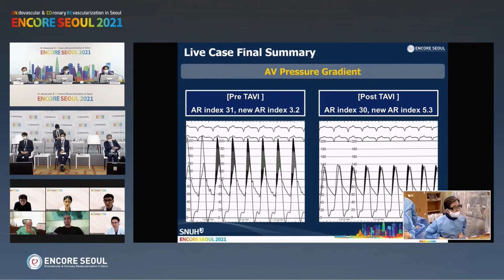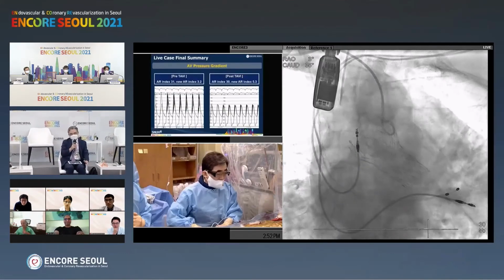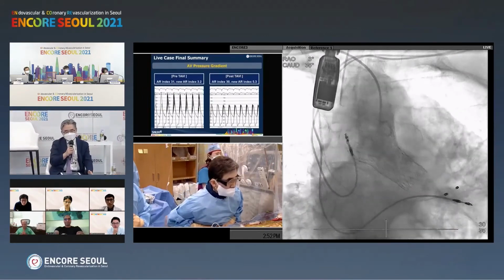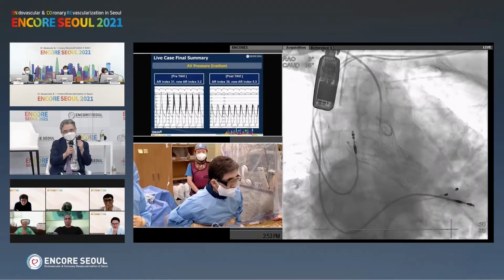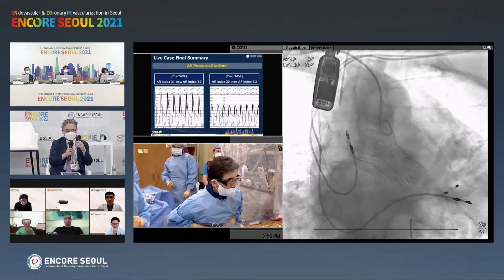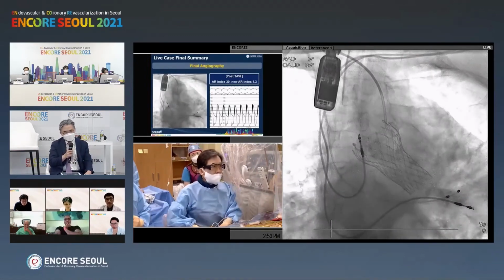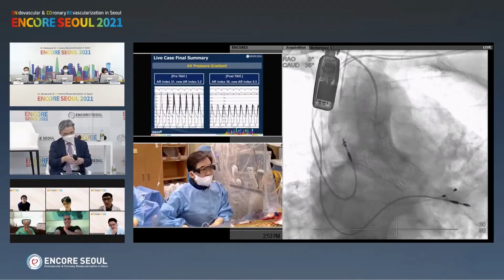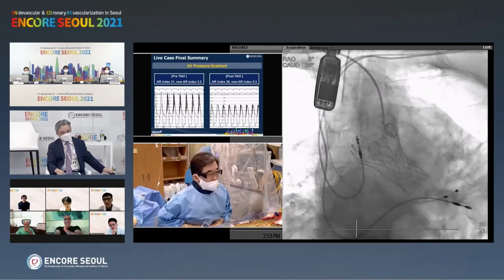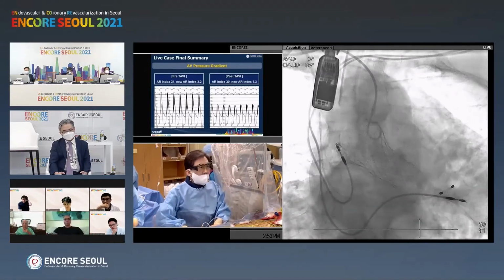Okay. Any other comment or question about Dr. Kim's procedure? Thank you, Dr. Kim. Very excellent and educational case. In such a case, if we need post-dilatation, can we remove the protection LV guiding catheter after or before post-dilatation? Definitely after. Removal of the LV guiding catheter should be the last procedure because after post-ballooning, there may be additional change around the frame and left main ostium.